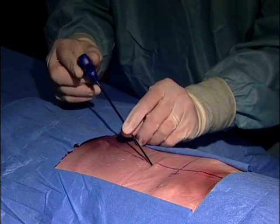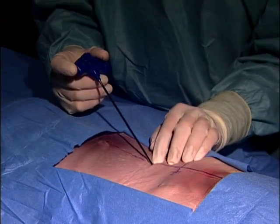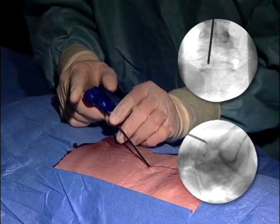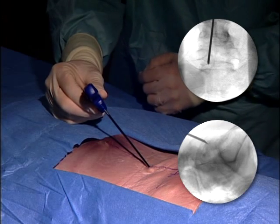The access needle is inserted, with the bevel facing up through the skin along the proper trajectory until the tip is at the start point on the bony anatomy. A series of AP and lateral views may be needed to confirm precise positioning.